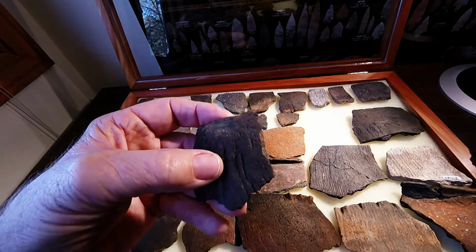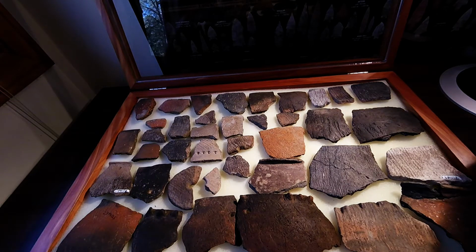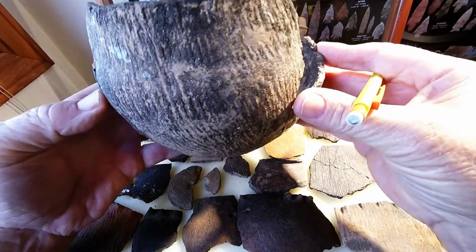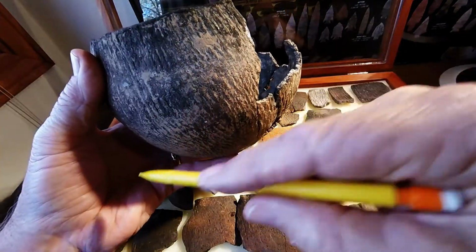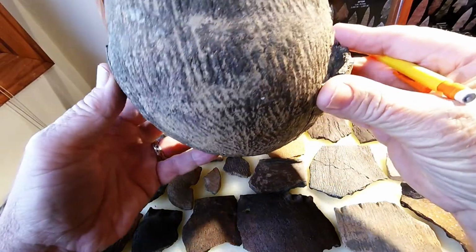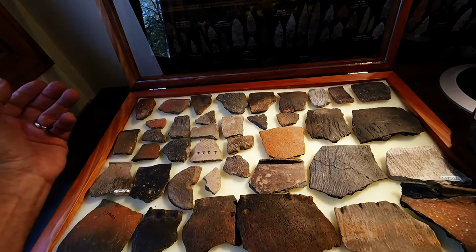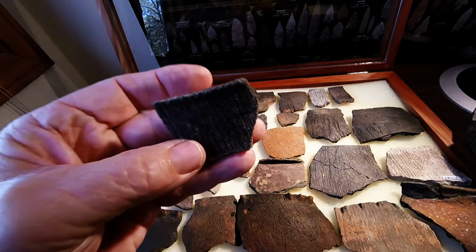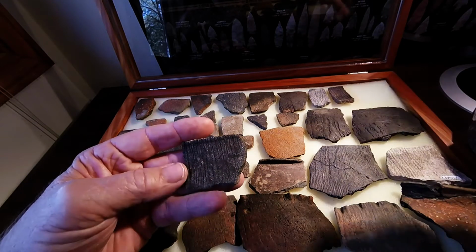It's not really cord marked. Cord marking on pottery, I don't know if you find little pieces, but here's a larger pot that I put together. And you can see the cord marking on it. And they run all different directions, mostly up and down though. Here's some not really cord marked. It looks like they took some kind of a brush when it was wet, made vertical lines in it.